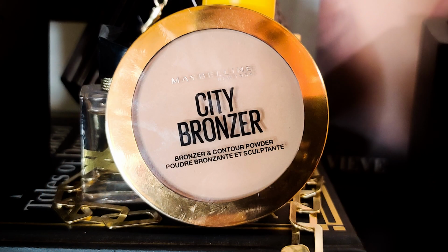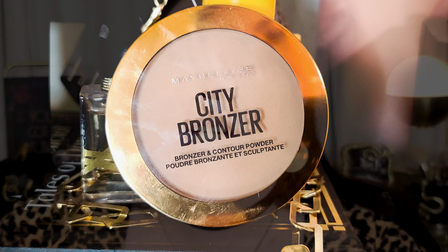For bronzer, I'm going to go for my City Bronzer from Maybelline. I'm going to take that on a big old bronzing brush here. This is a Sonia Kashuk tapered powder brush, I believe is what it's called. And this is such a powdery product. You really got to tap it off and be a little bit more gingerly with it.